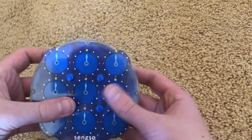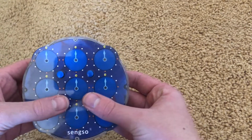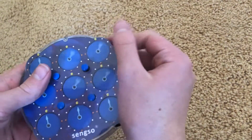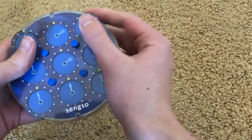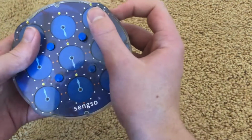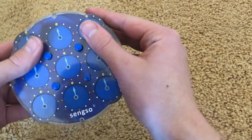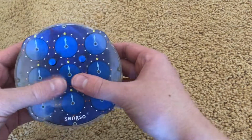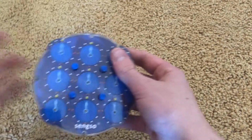Here we have the Shengxiao Magnetic Clock, a cube that is destined to be forgotten. It's not terrible, but it's not great. I've set mine up to be definitely better than most people's, I would say, but it's still not great, especially compared to the Qi clock. I can still get some decent times on it, though.